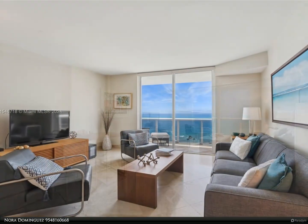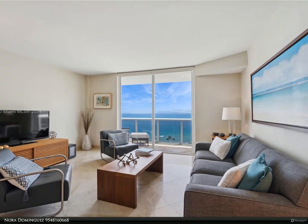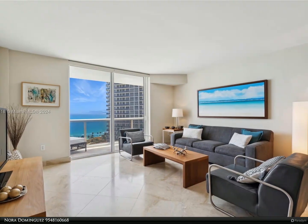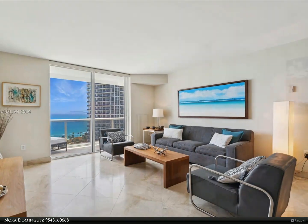Embrace the resort-style ambience of the Harbour House, located on the white sandy beaches of Bal Harbour. Unique opportunity to make your dream a reality. This two-bedroom, two-bath unit provides captivating views of the ocean and the pool.